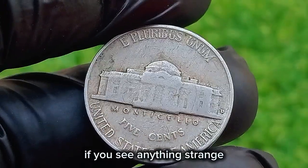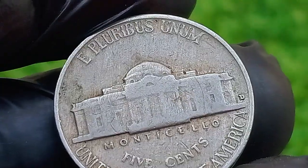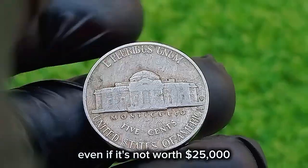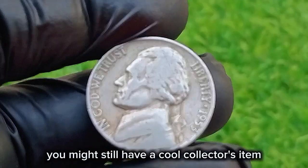If you see anything strange, don't clean the coin. That could ruin it. Put it in a soft plastic holder and take it to a coin shop or send it in for grading. Even if it's not worth $25,000, you might still have a cool collector's item.